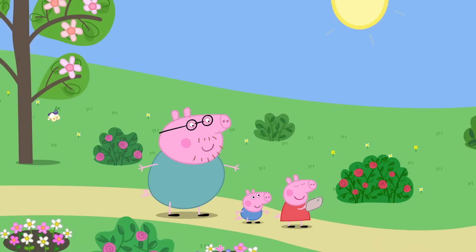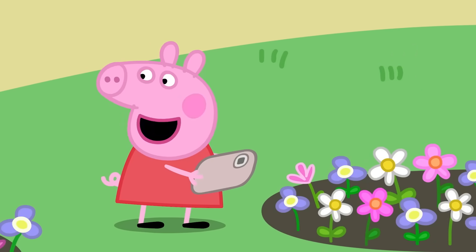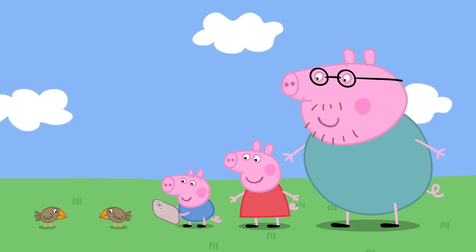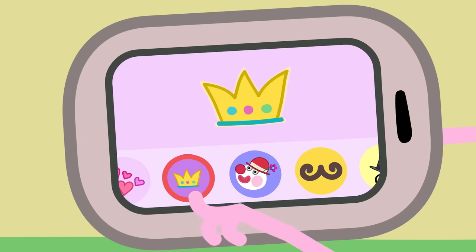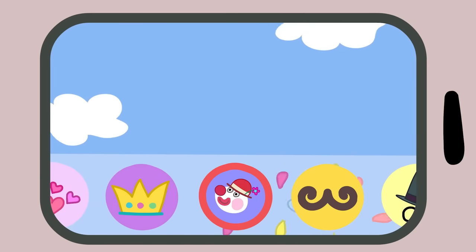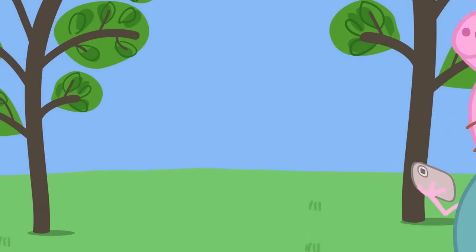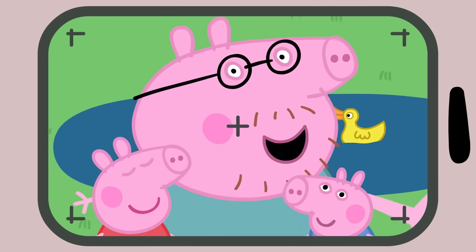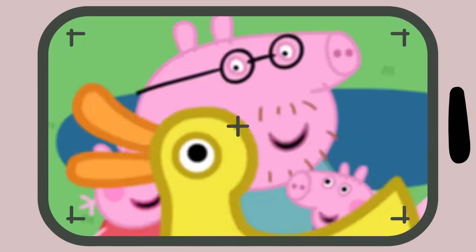Peppa, George and Daddy Pig have come to the park to take even more photos. Hello, Mr. and Mrs. Bird. Say cheese, Mr. Bird. Cheese! What a funny photo! Daddy Pig wants to take a photo with Peppa and George by the ducks. Say cheese, everybody. 1, 2, 3, cheese!